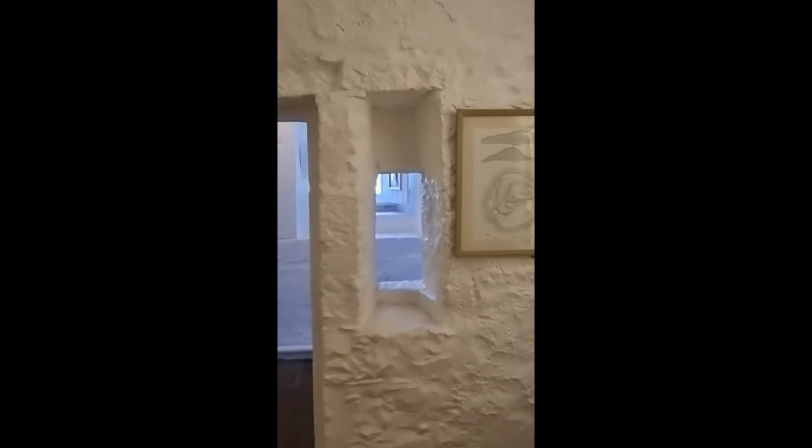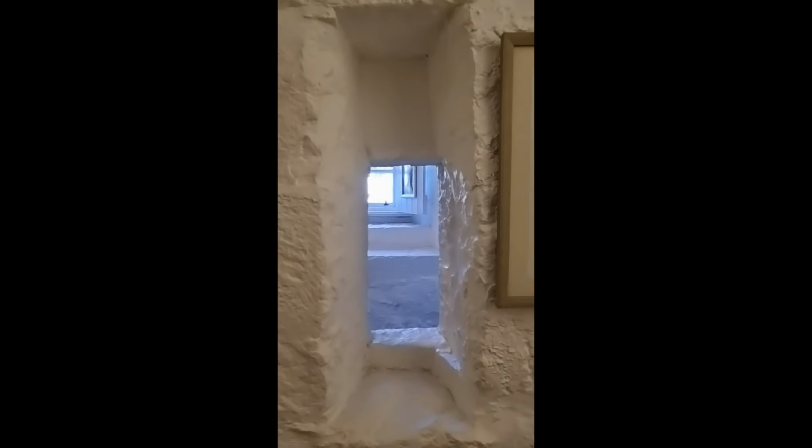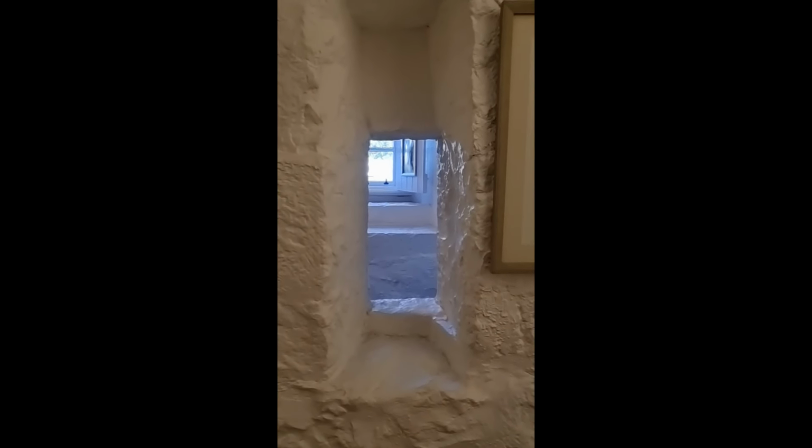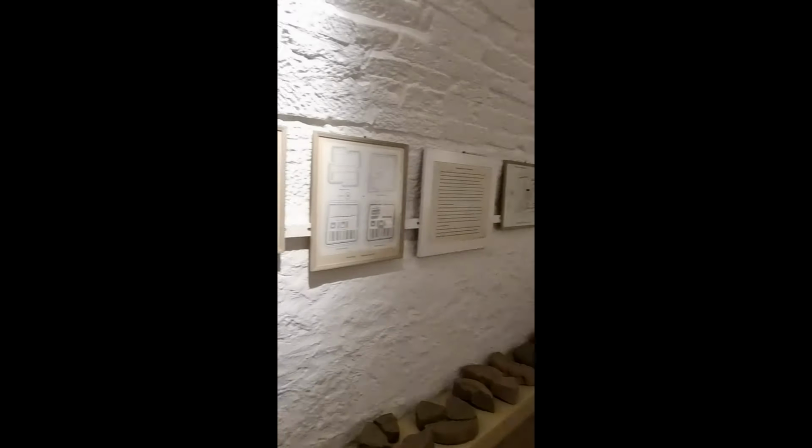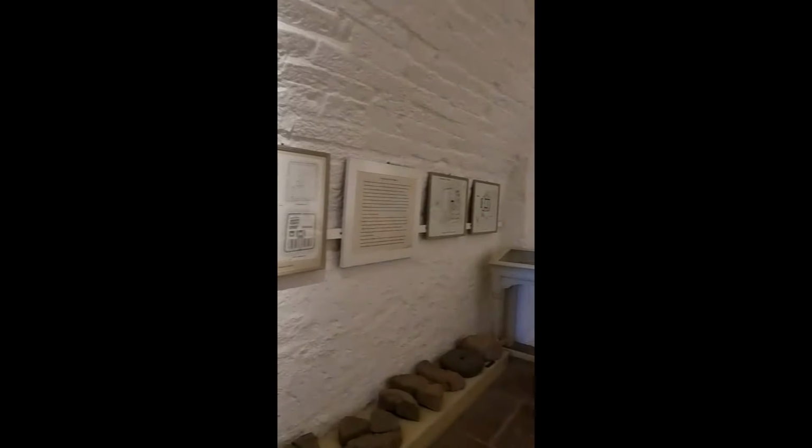That's a cute little window. And I think because it's the end of the day, I think we can't really go to the left. So we're probably going to have to exit now. But I like this room. It's got a lovely atmosphere about it. Calm.